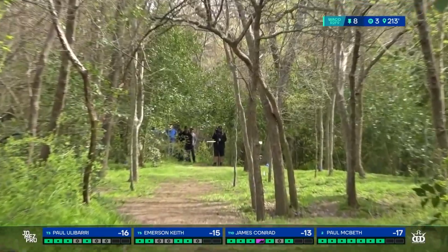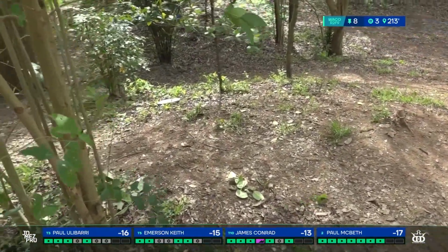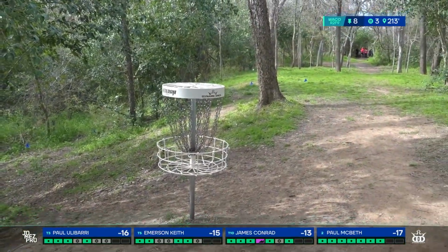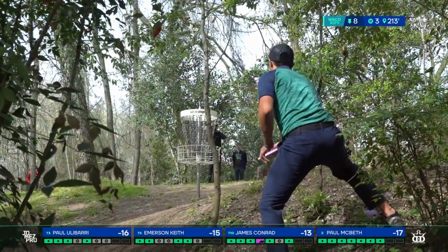But yeah, I think the fact that if it just goes dead straight the whole time, you're going to be right. Yep. You can see that right there. Stop right there, just keep it low and he gets a nice stop. This is his third event, Paul signs with Discraft in 2019. Just keep it low and throw it into that, preferably not fast.